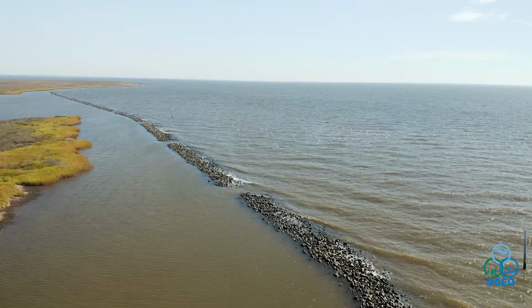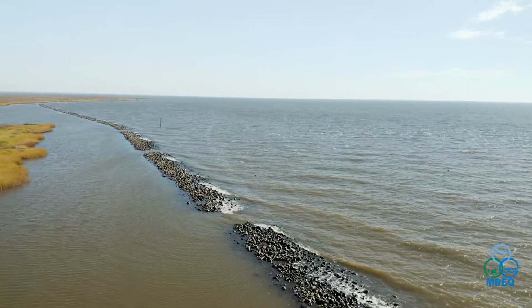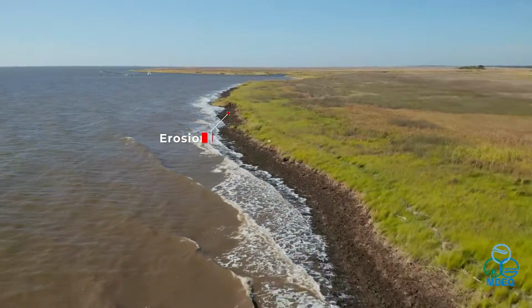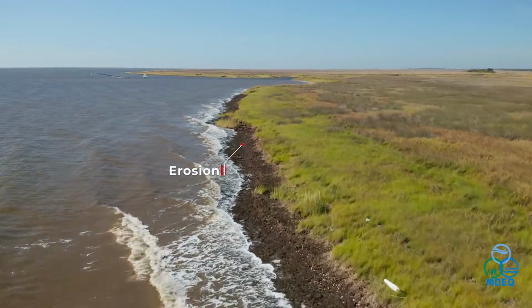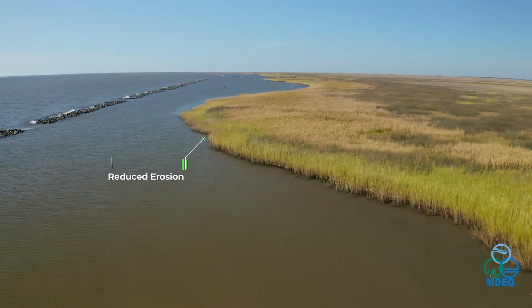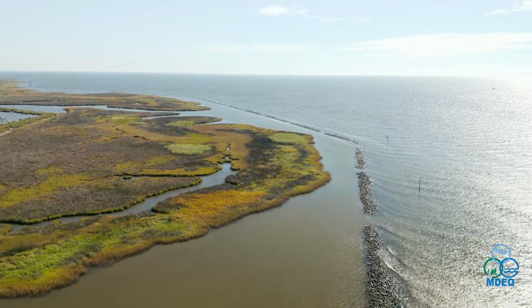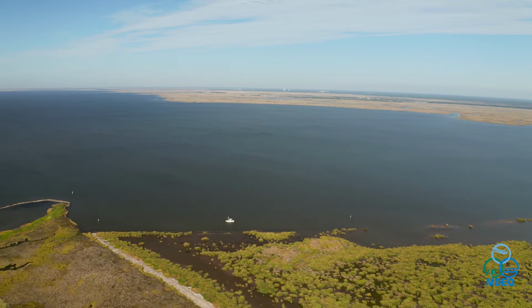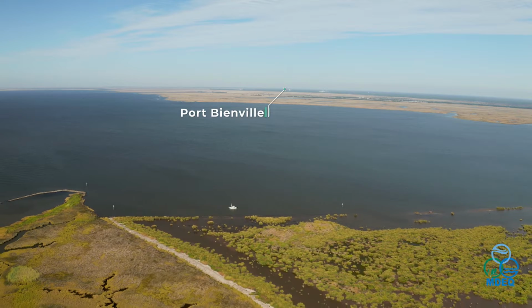You can see with your eyes the decrease in wave energy coming out of the sound to the marsh. And that decrease in wave energy reduces erosion. And reducing erosion allows the marsh to stay in place or even expand, and that is incredibly important to resiliency to the coast and storm events. So not only from a recreational standpoint, but from a shoreline protection and a resiliency standpoint, marshes are incredibly important to coastal residents.